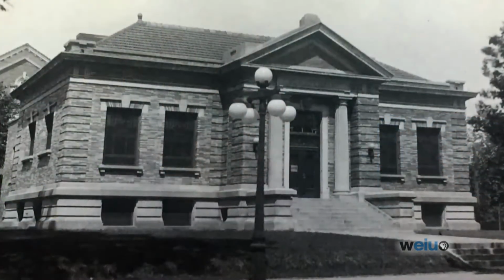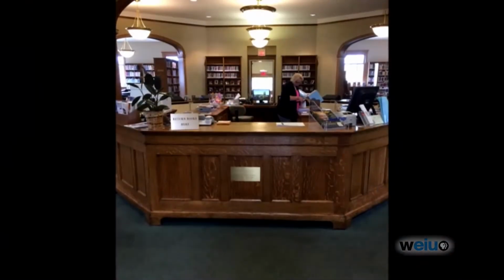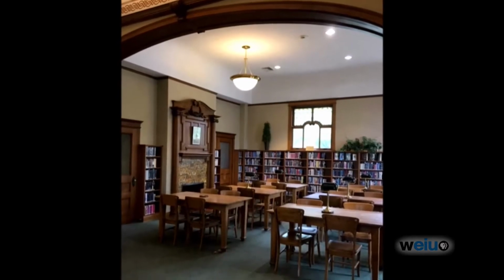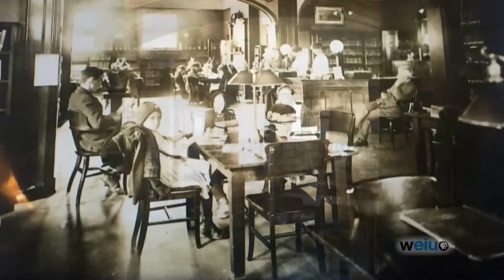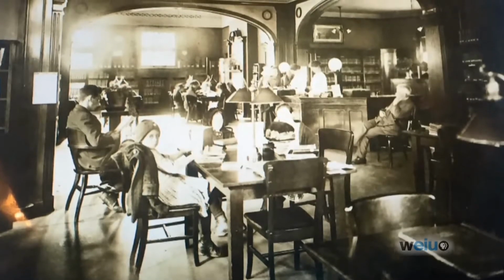The building was built and dedicated in May of 1905. So today it is 112 years old. One of the really neat things about it is that we still have the original circulation desk. We have some of the original chairs and tables that were installed in the library when it very first opened in the reading rooms.